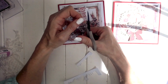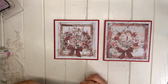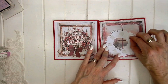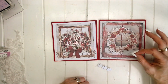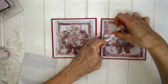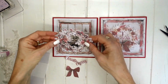And the sentiment, and then sticking everything together. So just with the little foam dots, putting the wreath on the window, and a beautiful little bow in the middle of the wreath, and then the sentiment in the middle of the wreath as well. And that's our beautiful card, very classic card, this one.